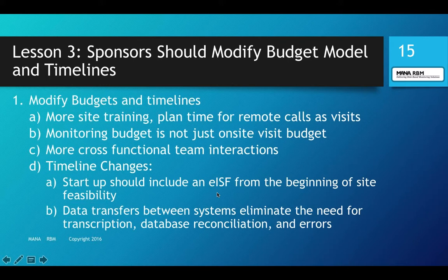So the idea that all of your reg documents get put automatically, immediately into the electronic investigator site file saves everybody a huge amount of time.